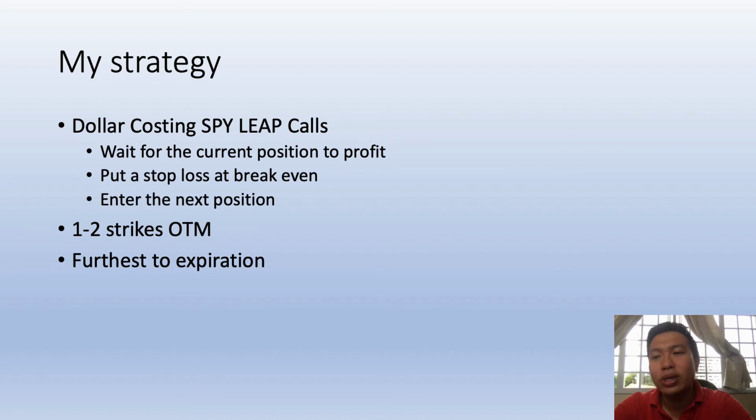So I'm sure you may be wondering, what is the strategy? It's a very simple one. I aim to dollar cost into SPY LEAPs in stages, and the reason is because with SPY being at all-time high, I'm also concerned of a pullback, and hence I will not want to enter so many positions so fast, as I am sure that I myself will not be mentally able to accept a huge loss if that were to happen. Hence, what I tend to do is to enter a position, wait for that position to profit, then put a stop loss at break even. Then after that, I'll enter another position. This will allow my previous position to be risk-free in that sense.